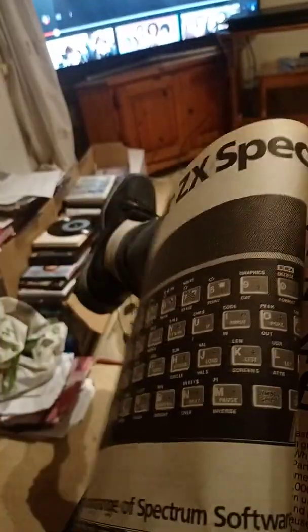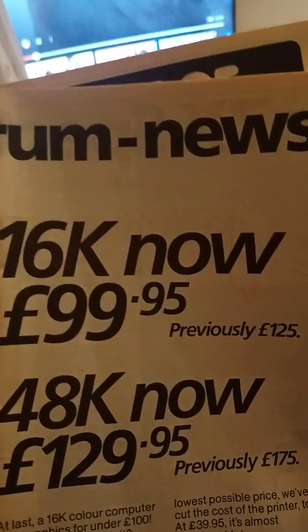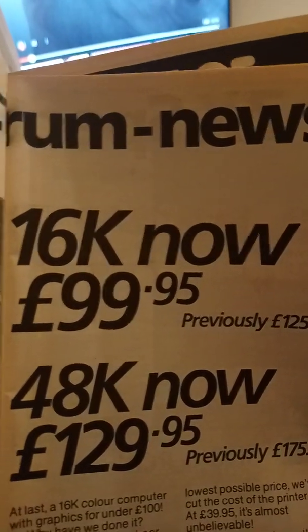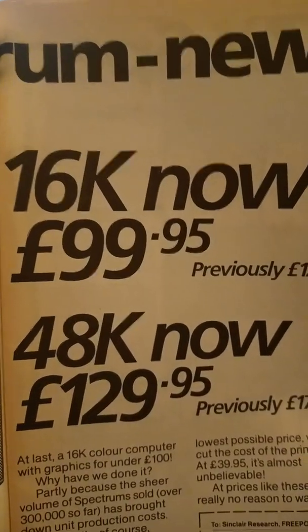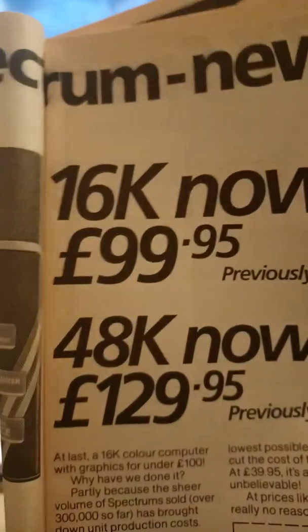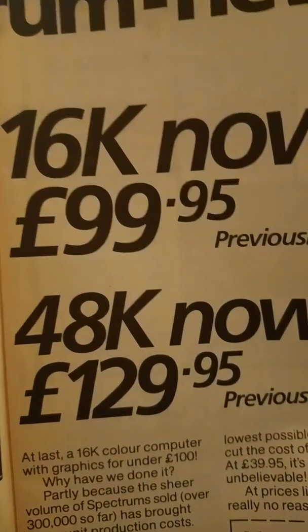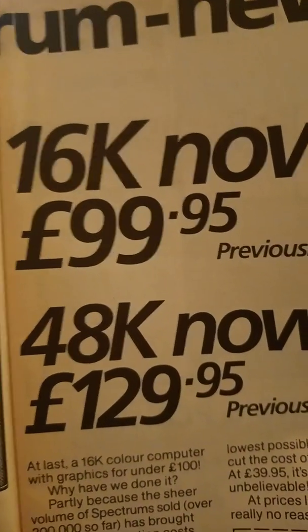I tell you what, what I'd like to show you in this magazine is an ad for the Sinclair Spectrum computer after it had gone down in price. 16k now £99.95, previously £125. 48k now £129.95. Well, as I said before in my other reviews of electronics magazines, the letter K stands for kilobytes, and that's 1,000 bytes.